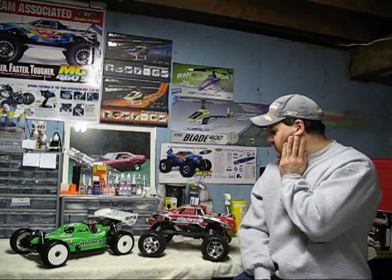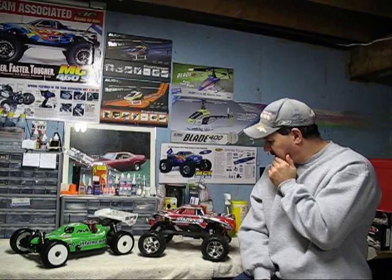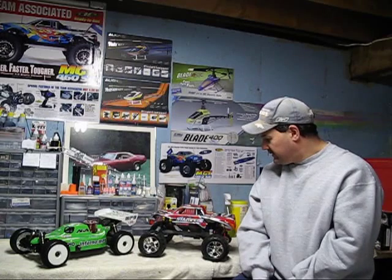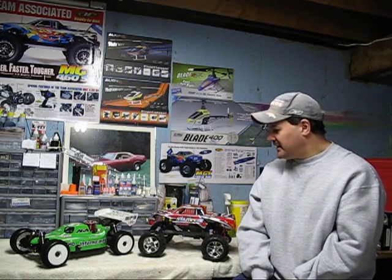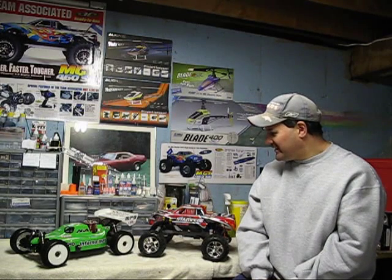The electric vehicles are, like I said, much quieter. So if you're in a neighborhood, like I said, and you've got a neighbor that's going to be complaining all the time, or calling the cops on you, or whatever have you, then you might want to steer away from nitro, unless you want to take it to a field or even a local track to race it on.